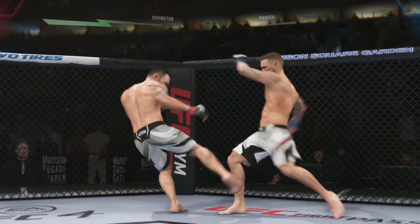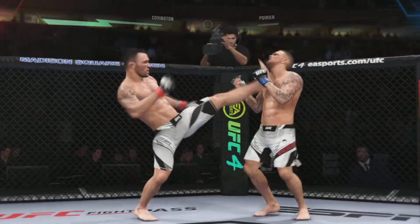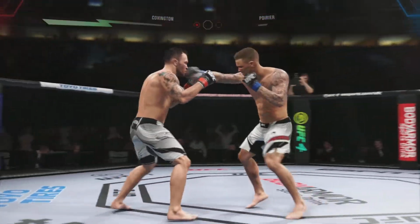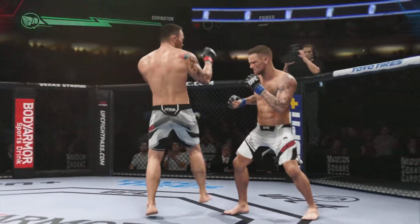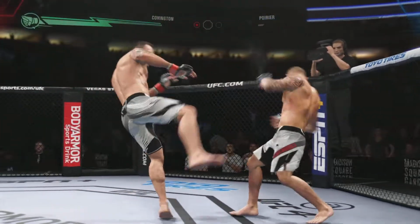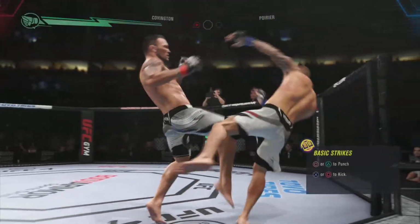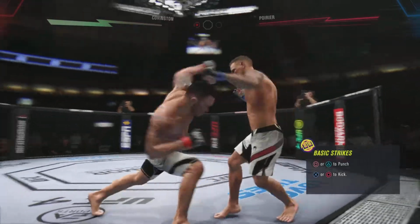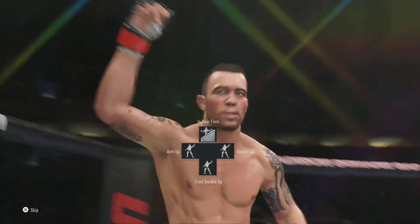Big knee there to the chest. Strike lands there, and somehow his opponent's chin held up, but you do not want to be on the receiving end of those types of strikes. Oh! Wow, huge head kick. He's got him hurt here. Yeah, looks a little wobbly on his feet. Wow! That is it! Oh, my goodness!